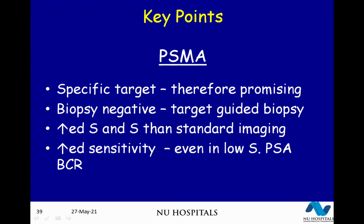So the key would be the specific target. Since it is a prostate specific membrane antigen, it would be a rather specific target, and the most promising results would be there in staging as well as management. And the second one, which we discussed, was in biopsy negative patients, it definitely would be advantageous if you are planning a targeted guided biopsy. Sensitivity and specificity are also increased compared to the standard imaging modality. And also in case of low PSA with a biochemical recurrence, the sensitivity of PSMA PET is more compared to cross-sectional imaging of CT or MRI.